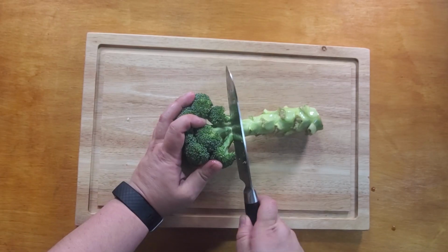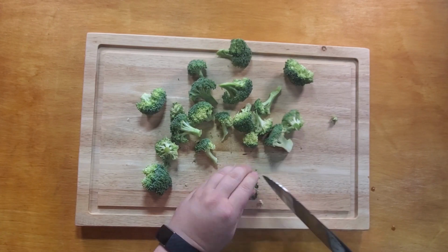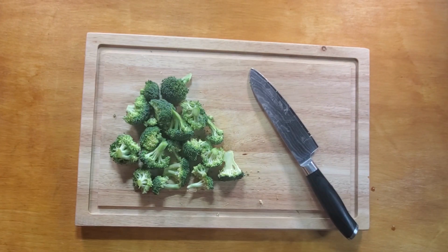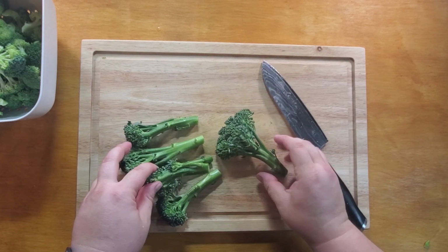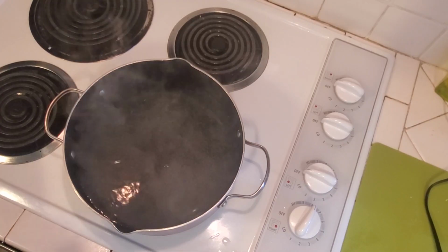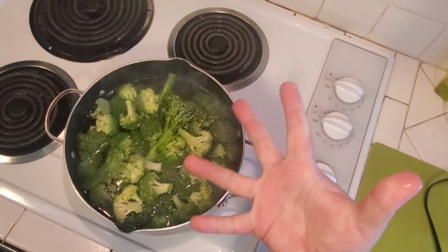Let's prep the broccoli. Cut it into bite-sized pieces and set aside. Cut half the stems off the broccolini. With a pot of boiling water, let's blanch the broccoli. Submerge the broccoli in without burning your hands and boil for about 2 to 3 minutes. Then put it into an ice bath to stop the cooking process.